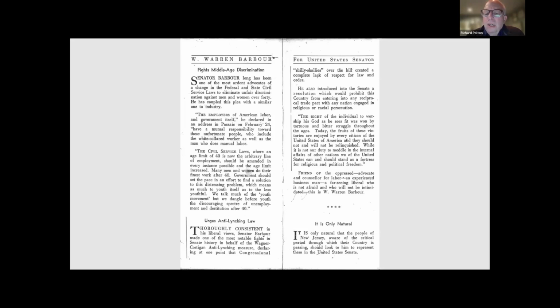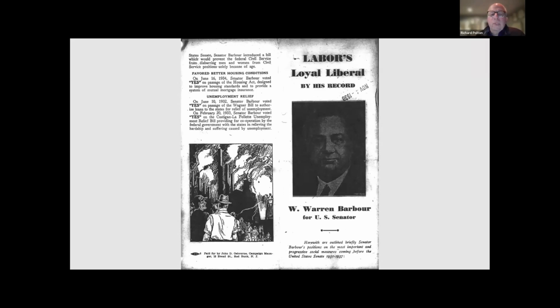It's taken that long. They introduced legislation into the Senate that would prohibit the U.S. from entering any reciprocal trade agreement with any nation engaged in religious or racial persecution. He was in strong support of racial and religious tolerance. The United States, in his campaign ads, should stand as a fortress for religious and political freedom. We need that voice today.